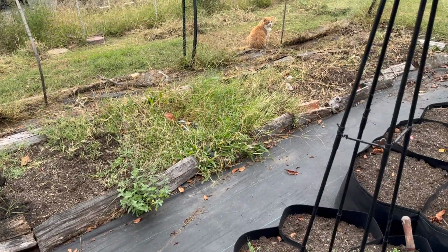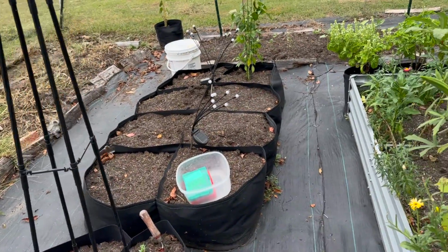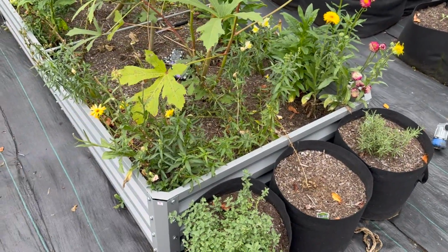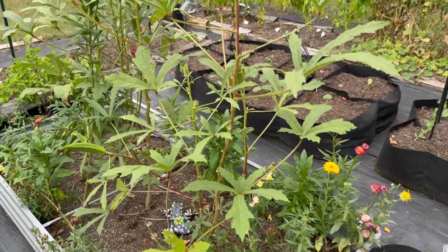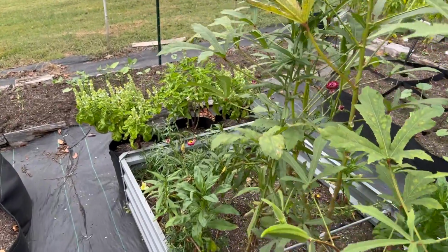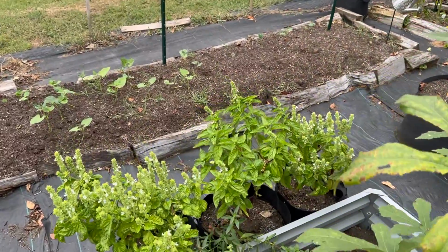The first thing is I'm just going to give you a quick little tour. You'll see that bed that was overgrown with weeds. I finally almost got it conquered. I'm just tackling it a little at a time, and that's becoming easier to do now that the weather's cooling off. There are still a few things that are doing really well in the garden.